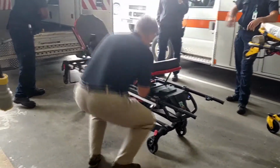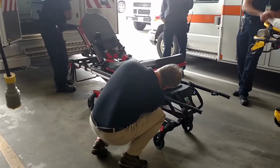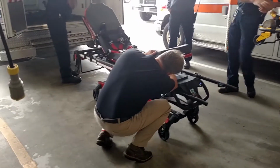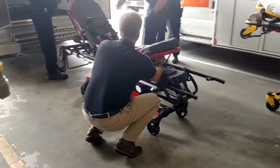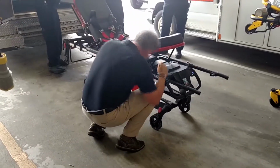Worst case scenario, yeah. So we need some batteries always charging. That never happened with us. So it's got an integrated place to put the O2. That's correct, yeah.